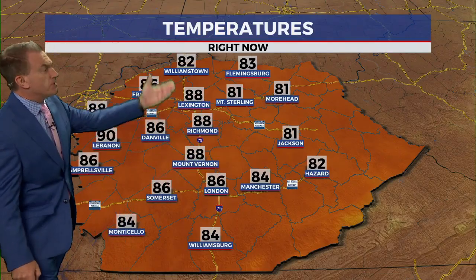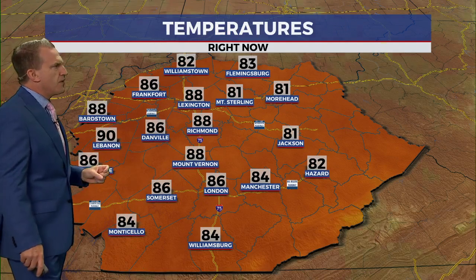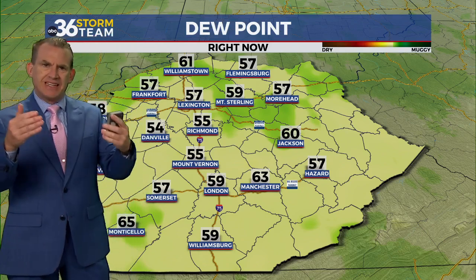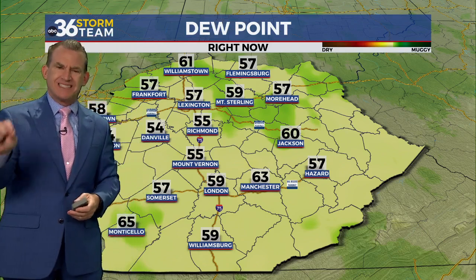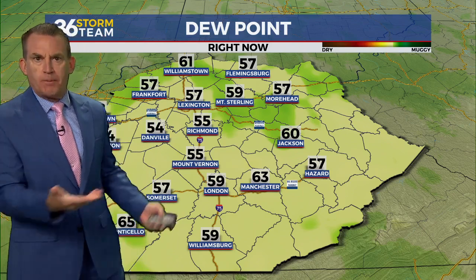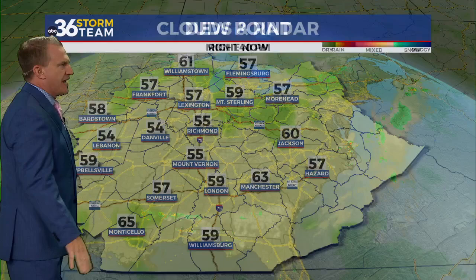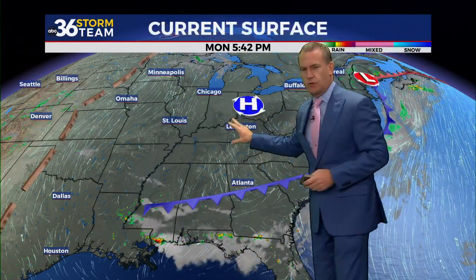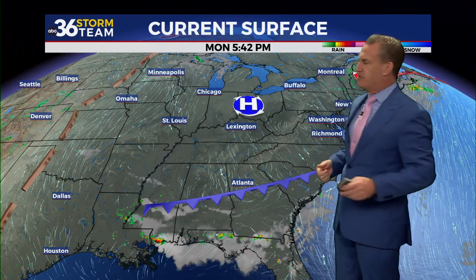We've got a couple of upper 80s running up and down the I-75 corridor, but really the key to the comfort today has been the lower dew points and lack of humidity. Anytime you can get a dew point 60 or below, mid to upper 50s at that, this time of year, you can really feel the difference, especially after what we dealt with last week. So I highly encourage you to get out and enjoy it this evening with high pressure setting just to our north.